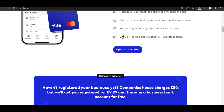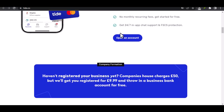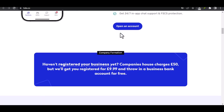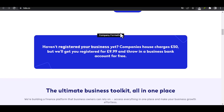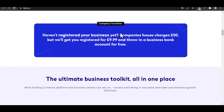International payments. You can easily make and receive international payments in euros using your Tide account. This is especially useful for businesses that deal with European clients or suppliers. ATM withdrawals. You can withdraw euros from ATMs worldwide. However, keep in mind that some ATMs may charge fees.